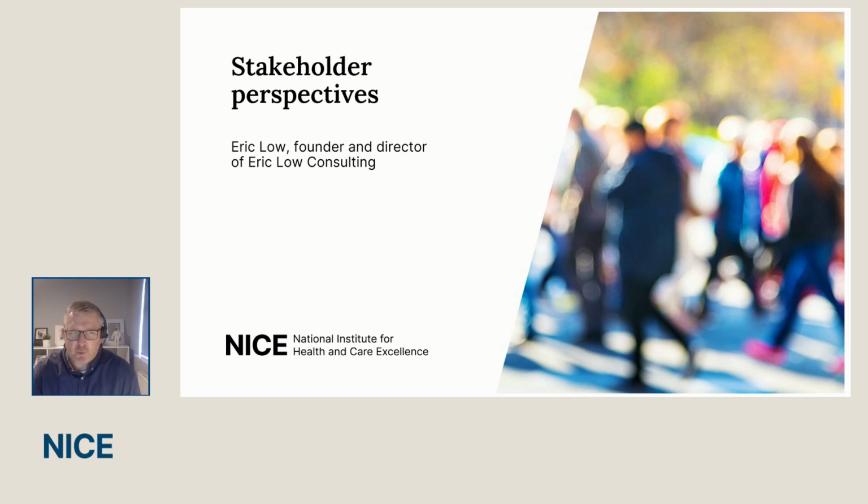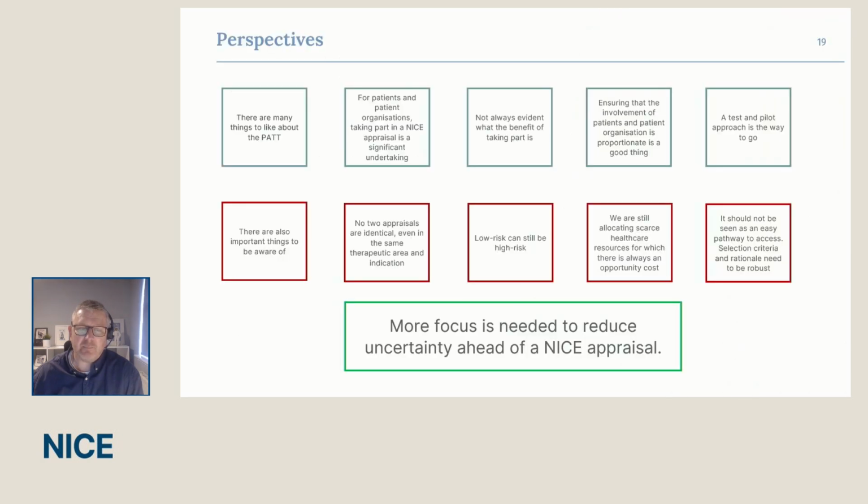And I think that's important, because for patients and patient organizations taking part in a NICE appraisal, it's not for the lighthearted. I took part in my first one in 2000, and then probably averaged one every year for the next 15 years. And I have the scars to prove it, probably physically and emotionally.